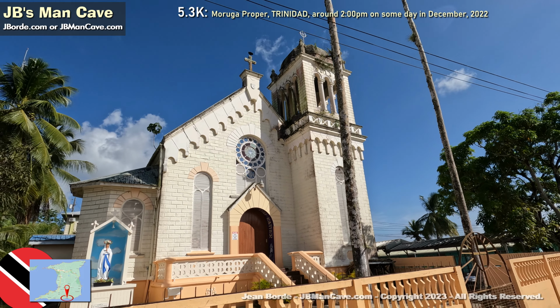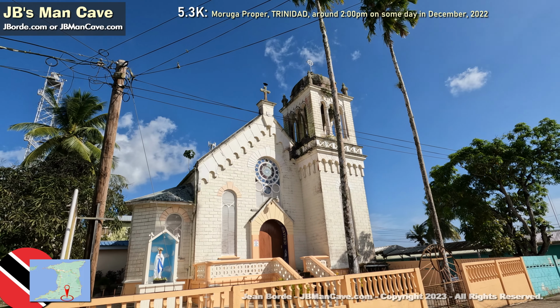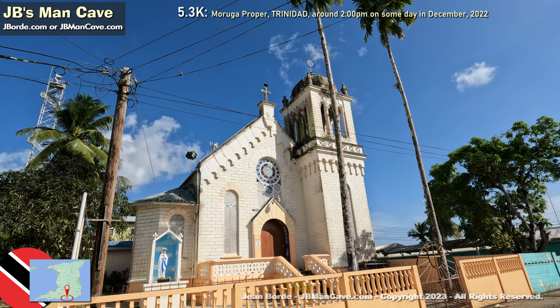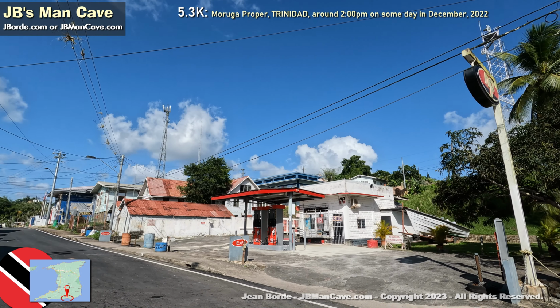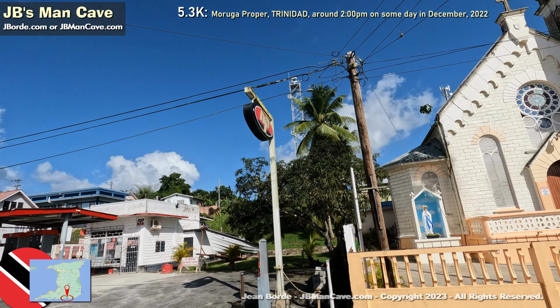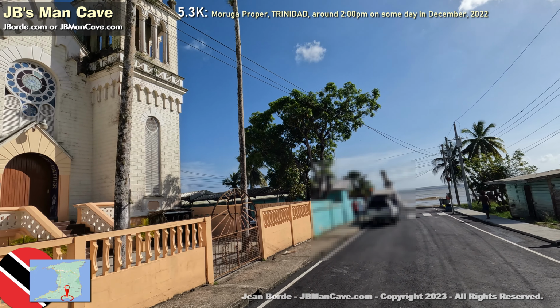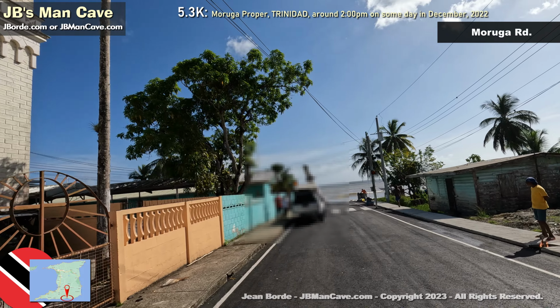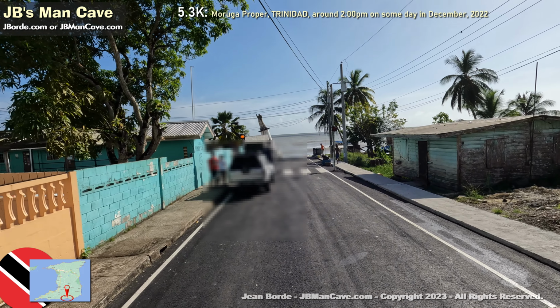Even though it looks like it can do with some touching up, just the design, the look, the feel, that Roman, Gothic, medieval look, that just appeals to me. So this is Moruga proper, and I'm video recording in 5.3K, but I believe YouTube takes that down to 4K. Where I am going towards now is the ocean.